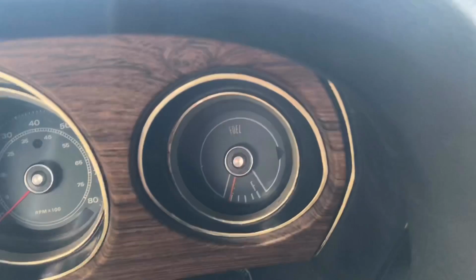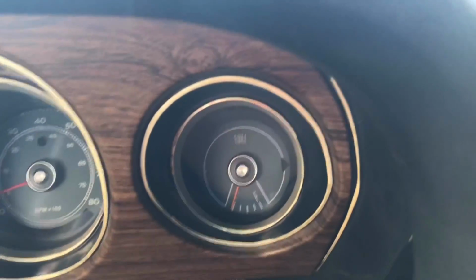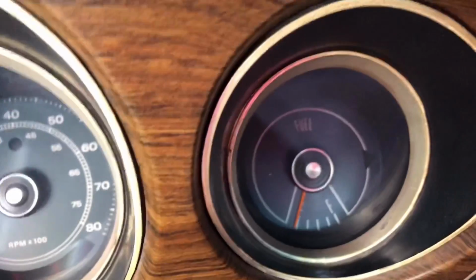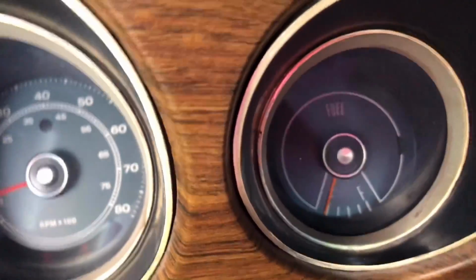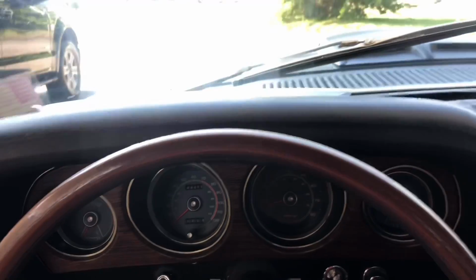All right, gauge is over here to the right. I'm gonna turn the car on. I did put $20 worth of fuel in here, which should be enough to move that gauge, but it's not moving. I'm gonna say the gas gauge does not work. If that changes, I will let you know throughout the test drive.